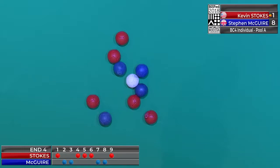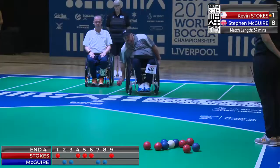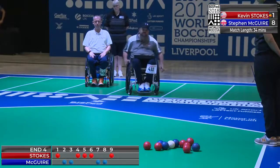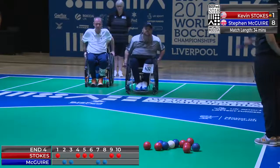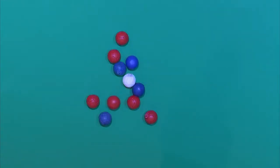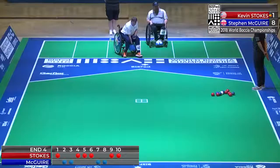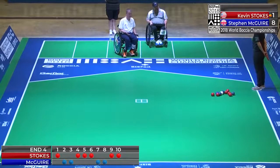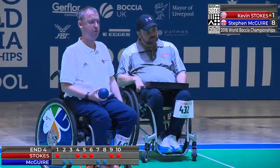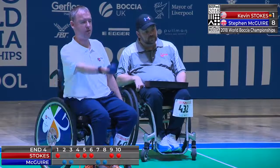Could be 3 by looking at that. A bit of disappointment on the face of Kevin Stokes. Not quite come out how he wanted. No. Kind of opened up as well. Get another blue ball in there. It was almost, to use an American term, a bit of a Hail Mary for him, wasn't it? Hit and hope. I think he was trying to get on top, but just the pace was too heavy, it kind of carried on. Fell over.